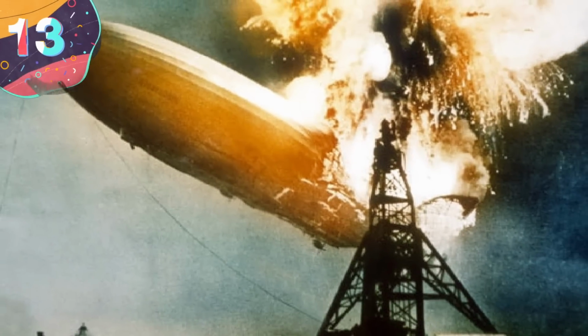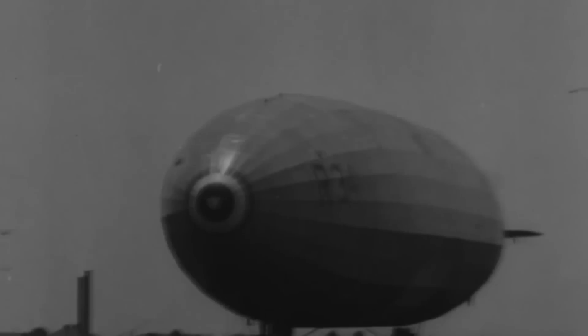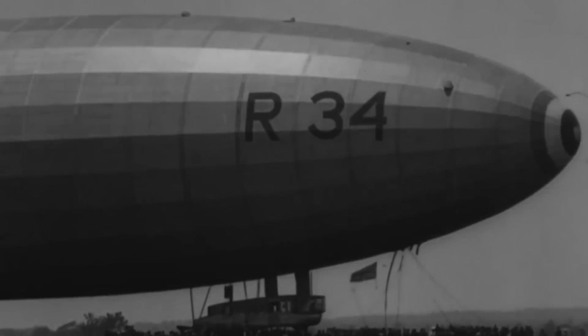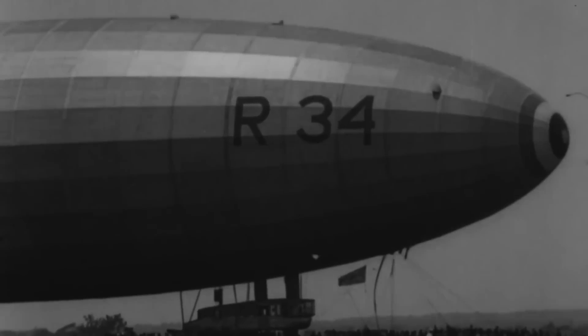Number 13. The Hindenburg. In the early 1900s, before anyone knew just how quickly aircraft designs would develop, it looked as if air travel around the world would be done by airship. After all, the highest levels of the Empire State Building were designed to be airship docking stations. Spearheaded by the German organization, the German Zeppelin Transport Company, flights were regularly made across Germany, and by the 1930s, transatlantic routes were added as well.